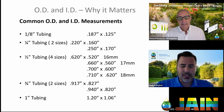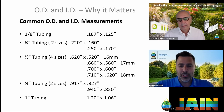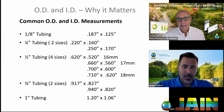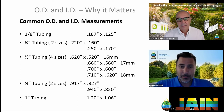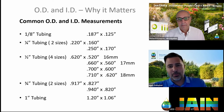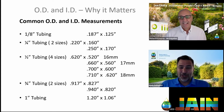That's going to be the smallest of the 1/2-inch sizes. Again, that's a 0.62 outside diameter by a 0.52 inside diameter, measured in inches. Moving up from there, we have a 0.660 by 0.560 or 17 millimeter. And that's going to be the brown tubing you see, typically that brown drip tubing. Now, just because it's drip tubing doesn't mean it's 17 millimeters. So you always got to look at the size of your tubing to know what you're working with.